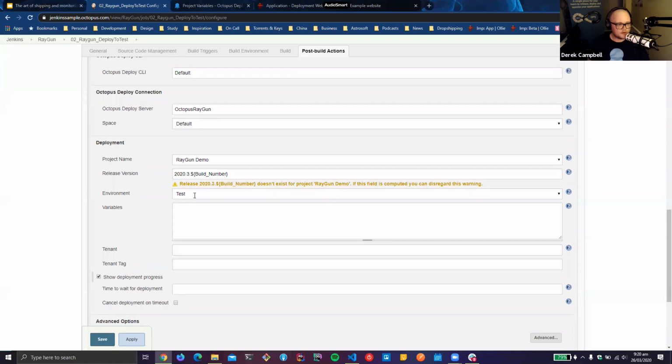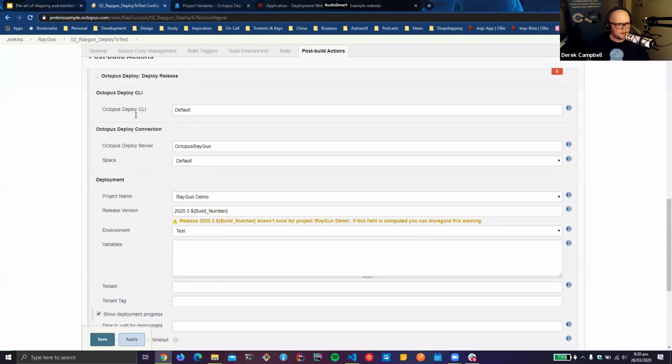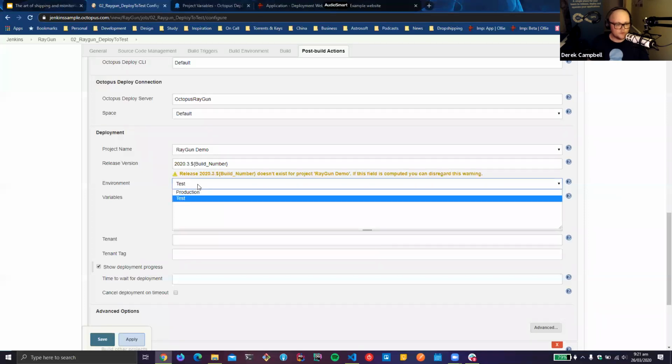So what we've got here is the deploy a release step. We're specifying the server, the space that we're using, the project, again, the release number. And then this is basically where the only difference is. As you can see here, this is just a drop down, as it's authenticating using an API key using a service account.